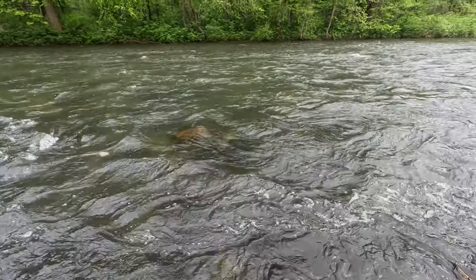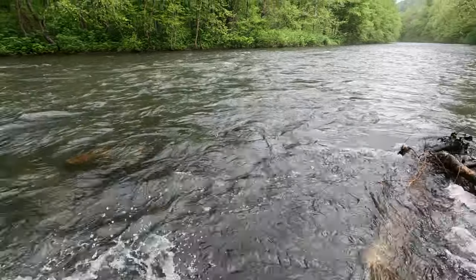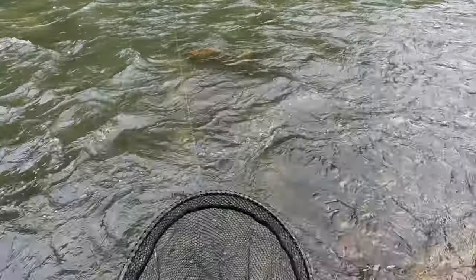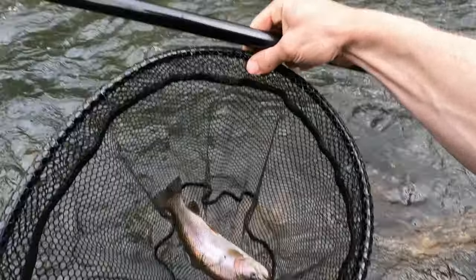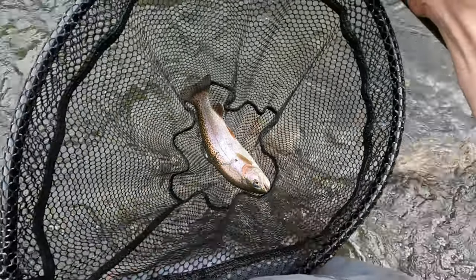Well, this is gonna be tough. As soon as I get them upstream of me, oh, down, there we go. Oh, they're strong in here. Don't knock it off, you booger. Thank you, fish. Nice fight.